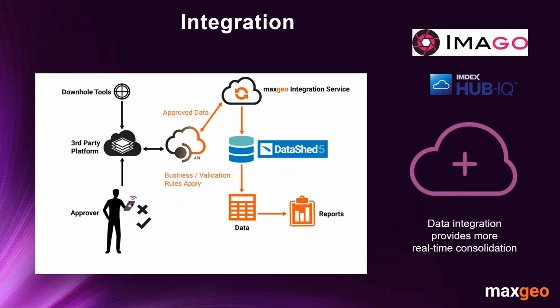The hosted solution includes the integration of logging data through MaxGeo's logging application Logchief. Data can be captured and validated at the point of collection in Logchief and synchronized directly to the hosted database. If there is no connectivity, Logchief conveniently stores your logging data until a connection becomes available.